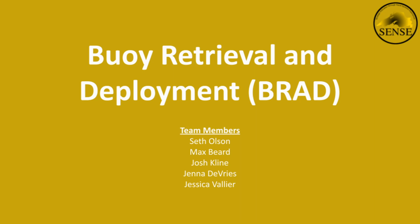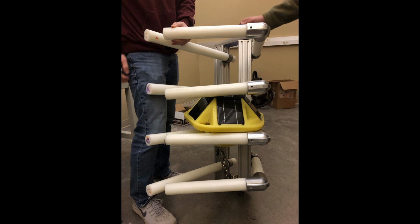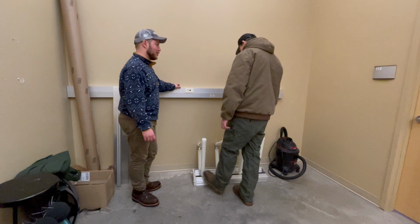Our next project is BRAD, or Buoy Retrieval and Deployment. BRAD focuses on the use of a Seaworker 8, a fully autonomous 7-meter-long sailing vessel, to autonomously deploy and retrieve spotter buoys using a custom claw and arm that they are designing.